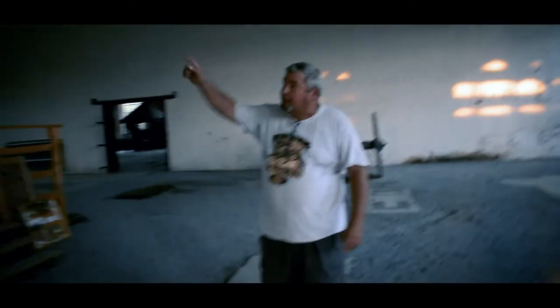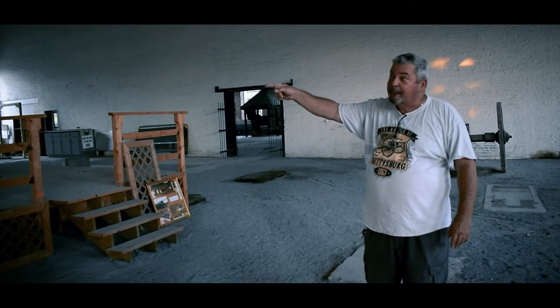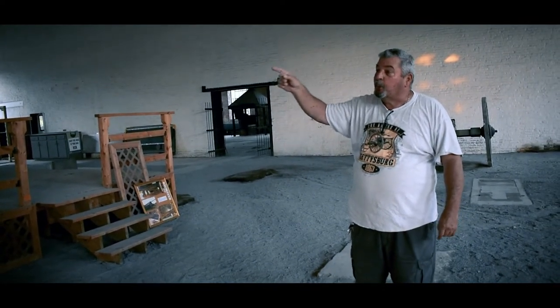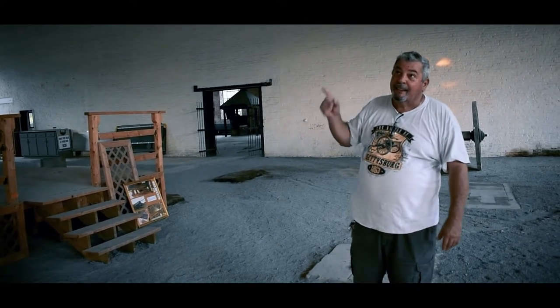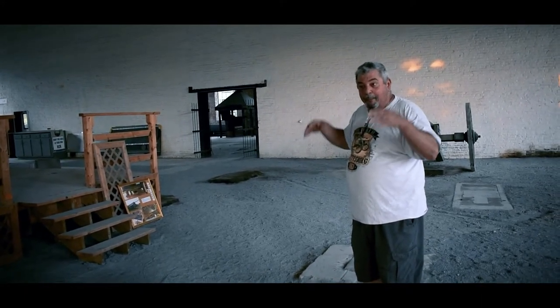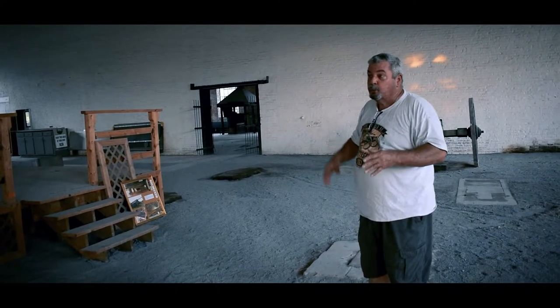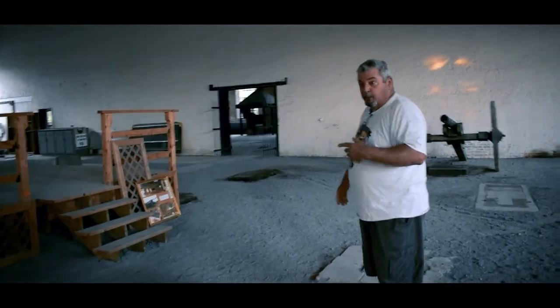This building is a forge shop. It's 200 feet by 100. The beams are 9 by 11 inches. The walls are 18 inches thick. The pilasters are 26 inches, that the beams sit on, and there are no columns in here. Everything is hung from the ceiling with double-hung beams. It's an amazing architectural feat at the beginning of the Industrial Revolution. And there are no columns because the trains went through.